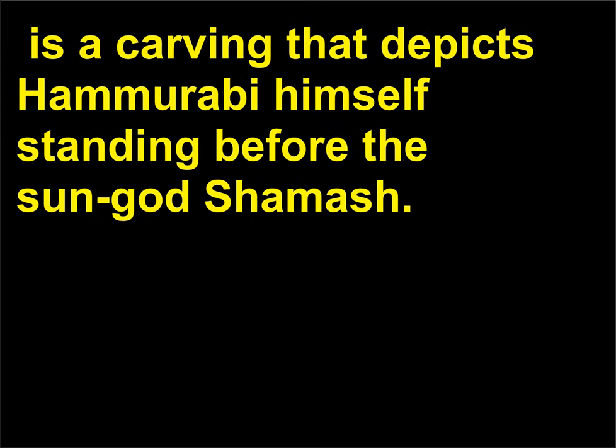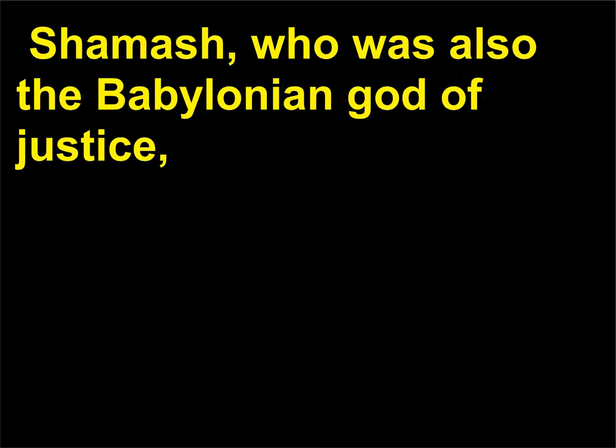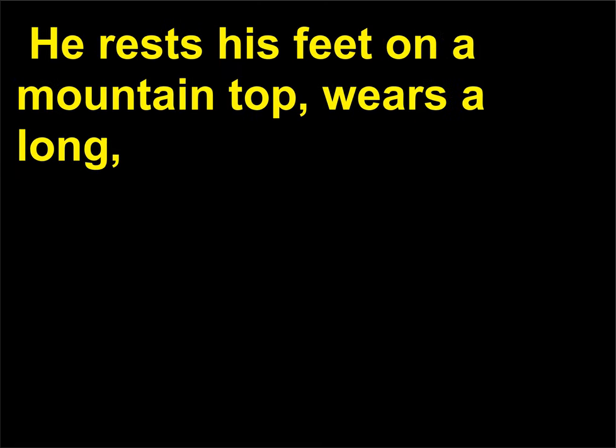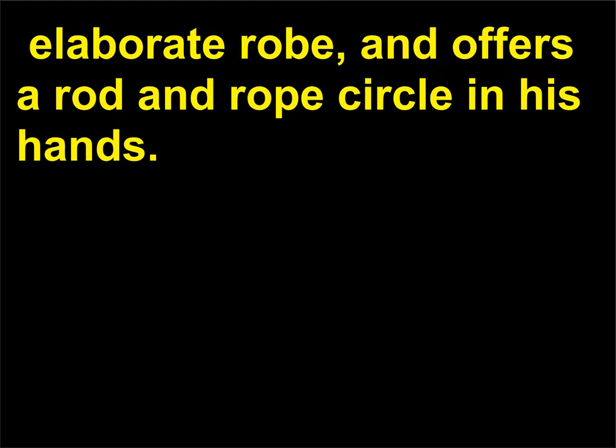At the top of the stele, above the written code, is a carving that depicts Hammurabi himself standing before the sun god Shamash. Shamash, who was also the Babylonian god of justice, is seated on his throne and is surrounded by symbols of power. He rests his feet on a mountain top, wears a long elaborate robe, and offers a rod and rope circle in his hands.